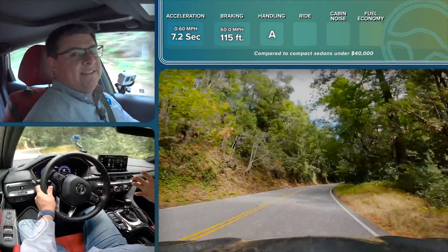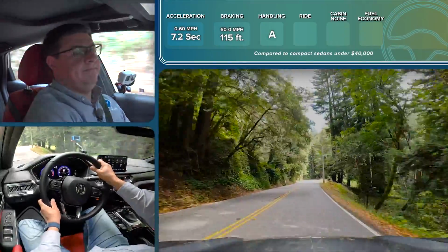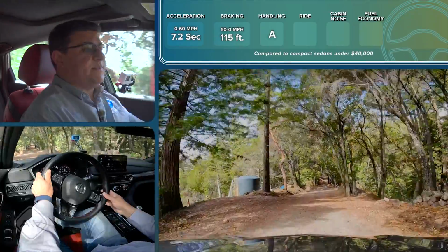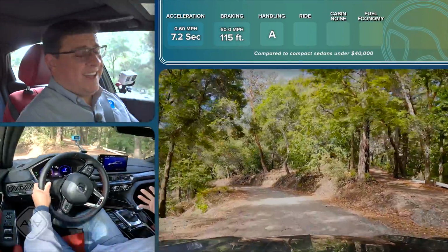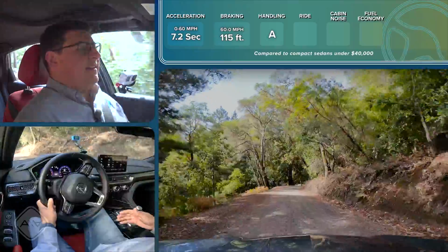But if you want that next level of grip, you can get it, but you're gonna have to pay for it in the competition. Out on a rougher road like the gravel road that I'm on here, the Integra certainly has a firm suspension tune. I honestly don't notice much of a difference between the 3 different drive modes. There is a slight one. Comfort is a little bit more comfortable, but the difference is not night and day.